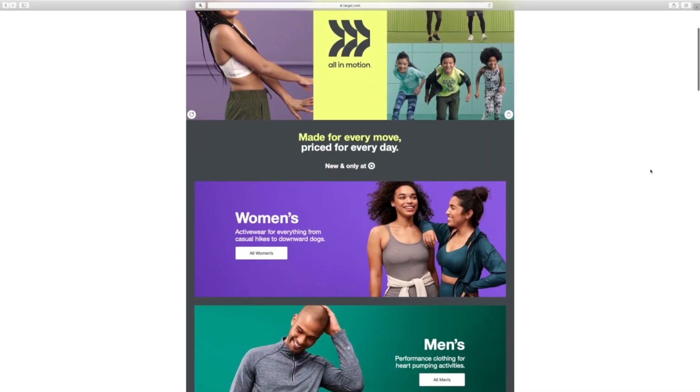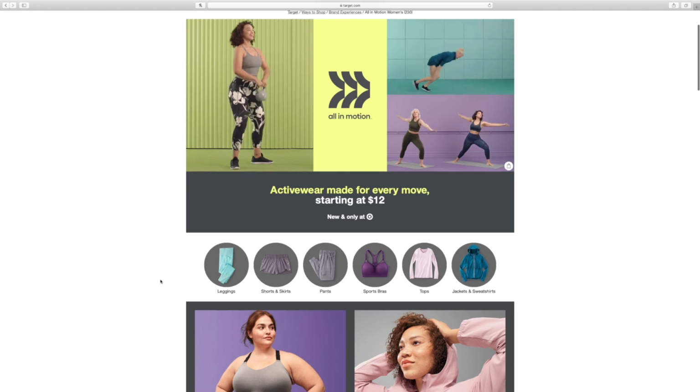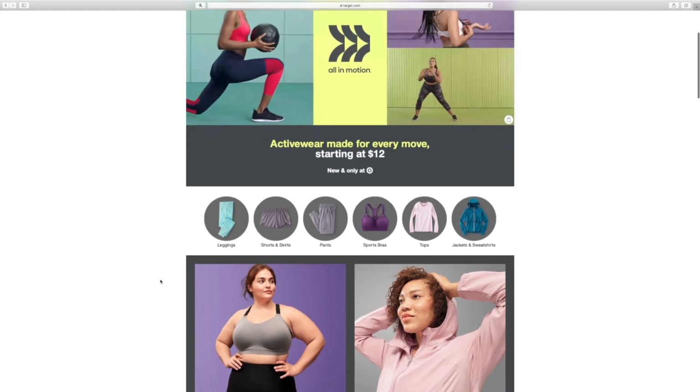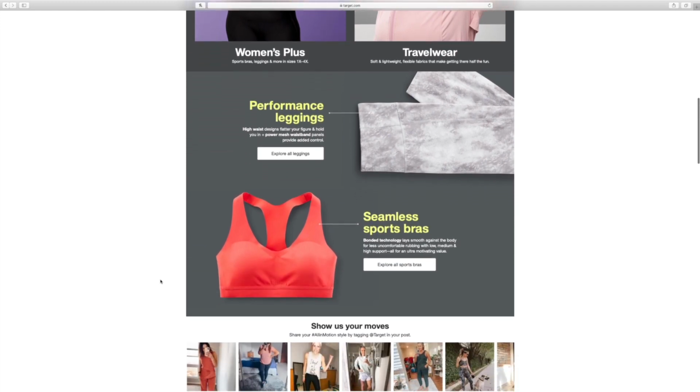I have $300 worth of activewear from Target, and I am here to test it out. I've heard a lot of talk about All In Motion, which is the brand that we're going to be testing out from Target. It is a new activewear line that is supposed to be extremely affordable for every body type, and I had a couple of my followers say, you should try this, and so I had to buy. And so I did it.